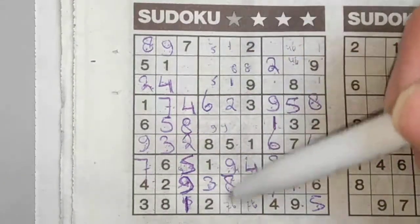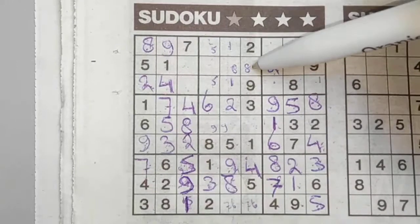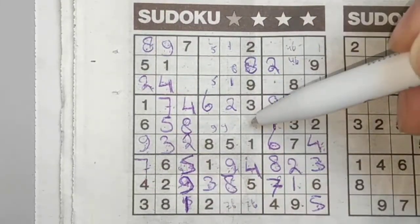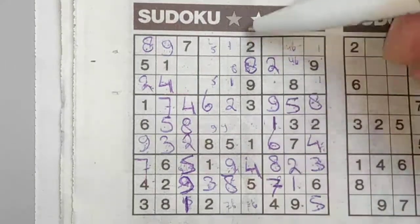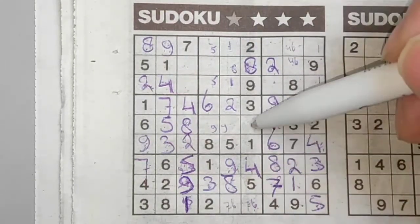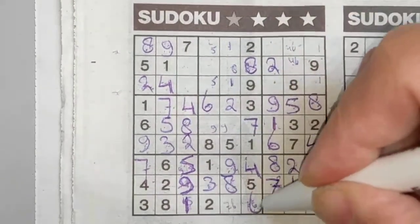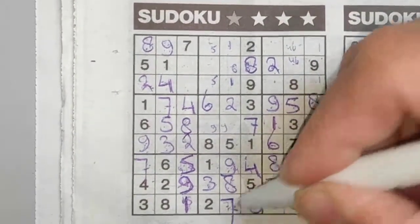8 in this column, 8 in the middle column, so the column next. The only place for the 8 should be there. So these 2 numbers in this column, the 7 and the 6 are missing. We have a 6 here, so this should be the 7. This should be the 6. This should be the 7.